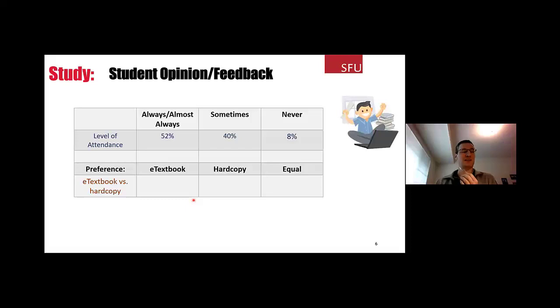As technologies advance, there's the development of e-textbooks. We thought this would be a good chance to ask our students what they prefer. And results indicate there's a fairly equal preference: 42% for ebooks, 40% hard copies, and 18% didn't have an opinion.